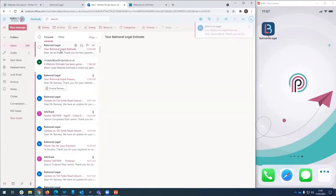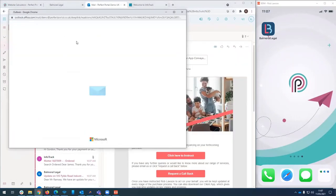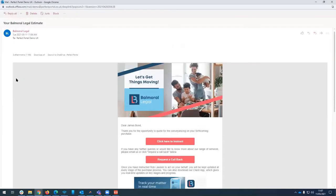We can see James Bond's estimates just arrived. I'll just open this up so it's a little bit bigger. This is all about first impression now. It's trying to convert as many visitors to your website into clients as possible. My demo account is Balmoral Legal. They've gone with this "let's get things moving" theme.